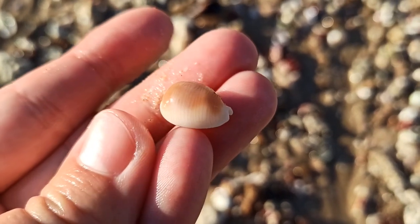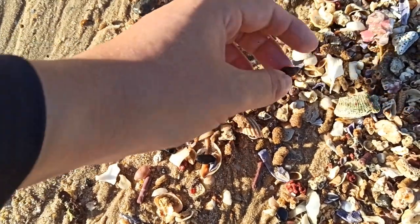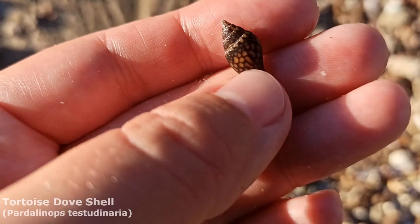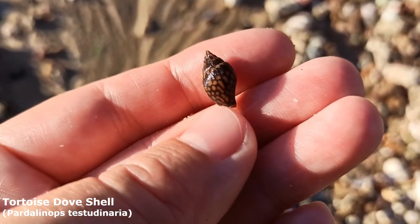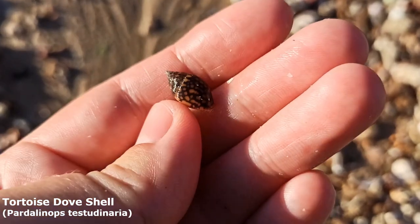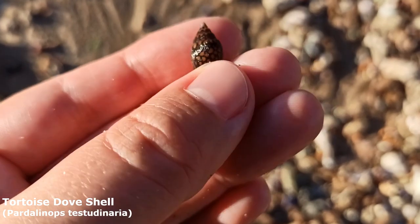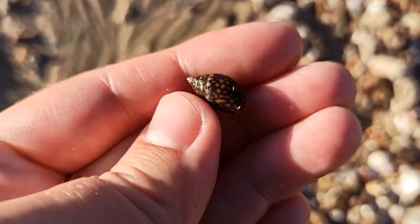That's really interesting. So I end up finding a lot of these tortoise dove shells here. But wow, I just wanted to pick this one up. Look at how fresh it looks. Got a lovely point on it, and I'm pretty sure there's still some of its slimy outer layer on it, just judging by how it looks in the sun. That is a very, very nice one. Bit of bleach will bring that up perfectly.